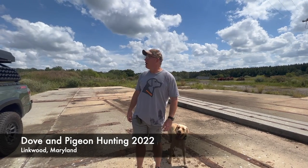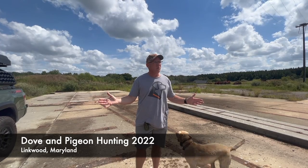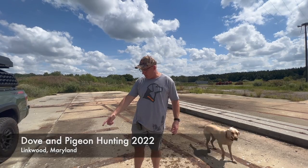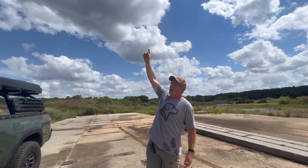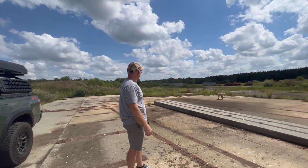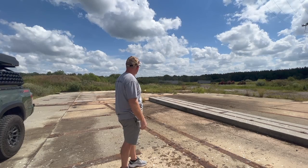So here we are. Doves and pigeons love old abandoned human spots. So this is an abandoned lumber mill. And we know there's a lot of birds because there's pigeon poop underneath those old abandoned wires. And so we're going to set up and try to get underneath the lines and see if we can get some birds flying today.